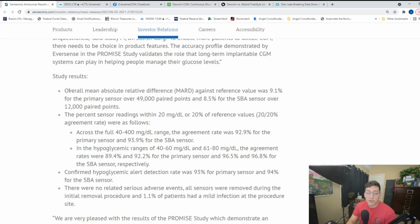So the study results are as follows. This uses a little bit of statistics, so if you have any history in statistics, you will definitely understand this pretty well. Overall mean absolute relative difference, or MARD, against reference value is 9.1% for the primary sensor over 49,000 paired points, and 8.5% for the SBA, or the summary basis of approval sensor, over 12,000 paired points.